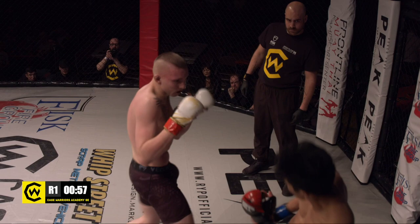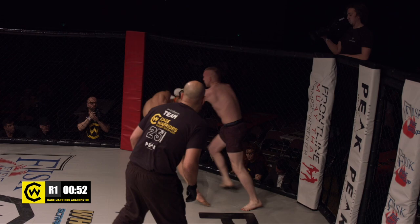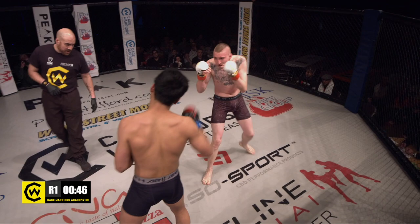Great head movement by Mikkelsen. Oh, that was a fantastic straight left. Like a screw shot, straight left, right. It looked like a screw shot.